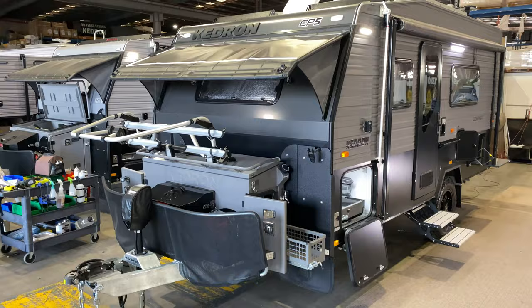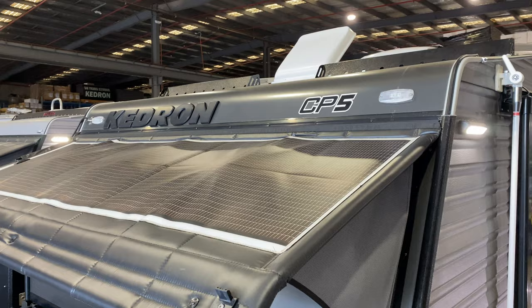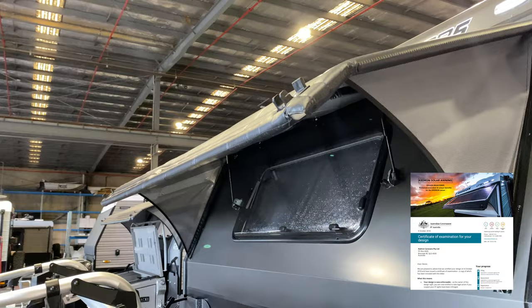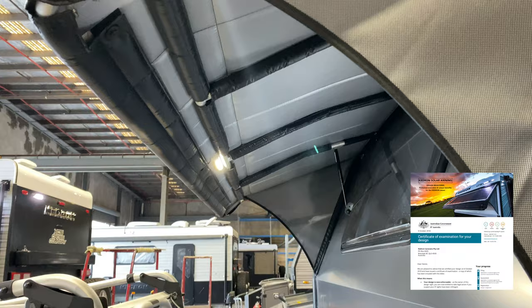Up on top here at the front, you can see it has the smooth composite rollover, and that is on the front and the rear. Below that is the KEDRON design registered solar awning. So that adds another 60 watts of solar. So they are unique for the KEDRON owners, and as we say, design registered to protect that for the uniqueness there. CAD design front box.